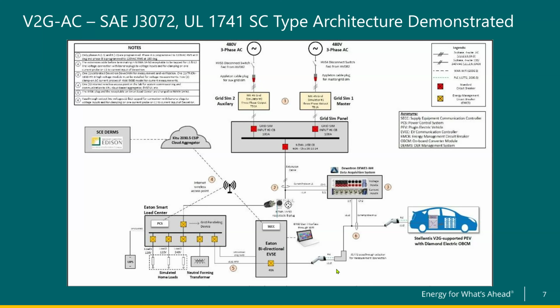Here is a diagram that explains the lab setup that comes together to demonstrate all of these standards and processes. I showed some pictures in the background earlier, and this is really what's behind those images. And this shows the AC system. We have a V2G EV that is provided by partner Stellantis that has the AC onboard bidirectional inverter. We have an Eaton V2G EVSE, and we have a smart load center, and all of these systems provide the functions of both V2G parallel and V2G isolated or backup power, together with our controls, grid simulator, and our data acquisition systems.